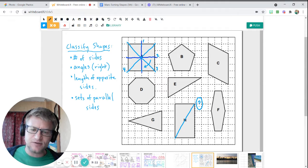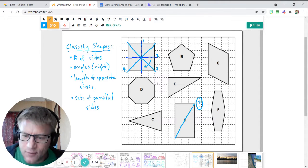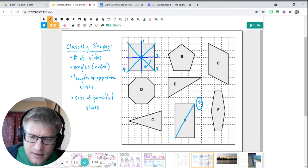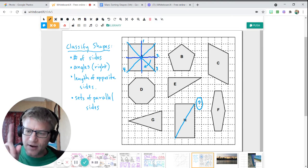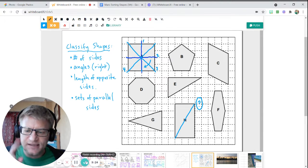Now, there are some lines of symmetry here. Is that one? Next thing I want you to do, can you find a couple of shapes in this diagram that are not symmetrical, that have no lines of symmetry? Can you find that? Think about it. I'm going to pause the video. I want you to try. See if you can figure this out.